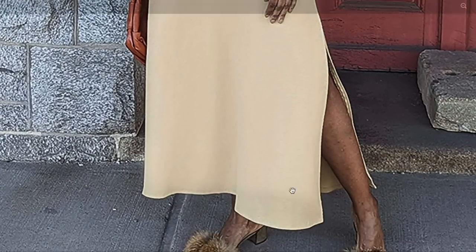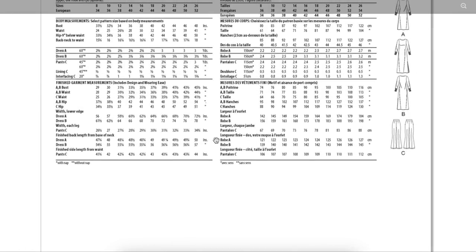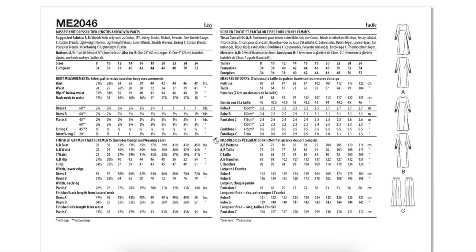How is she doing that baby hem on this knit? I wonder if it's a rolled hem. No, it kind of looks like maybe not. I wanted to see the pants more. You guys know that I'm here for seeing all of a garment, not just like an outfit, but I want to see the garments too.